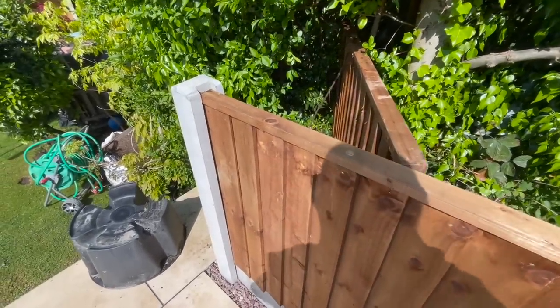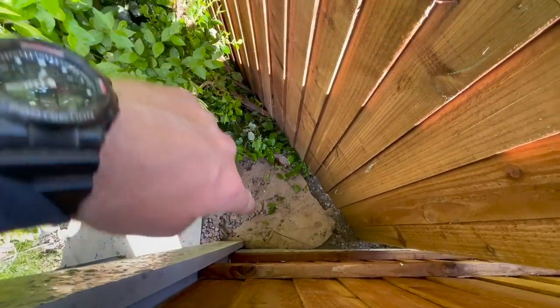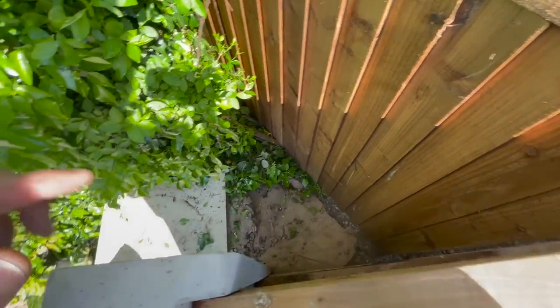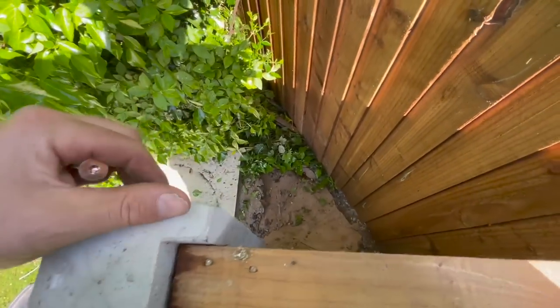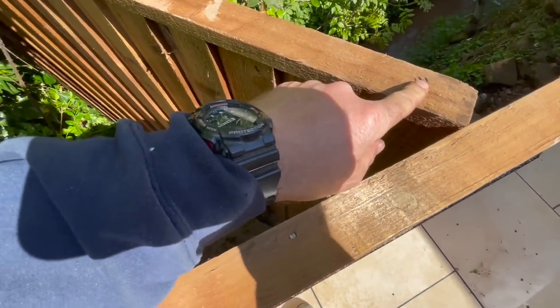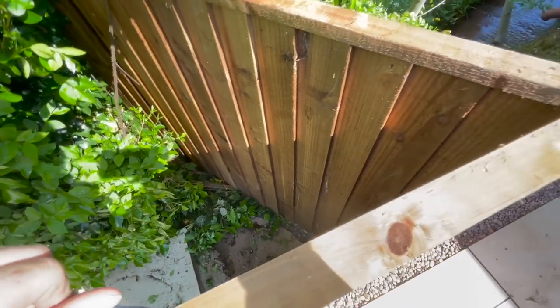So back on this job, this little panel here, we're just going to take that bit of concrete away and then we can bring this panel across. That'll close that up. Really should have put a corner post in, but I think this was an afterthought with a customer. So this will be a nice, simple, easy fix. All we'll do is screw through there, get the panel there, and that'll close that off nicely.